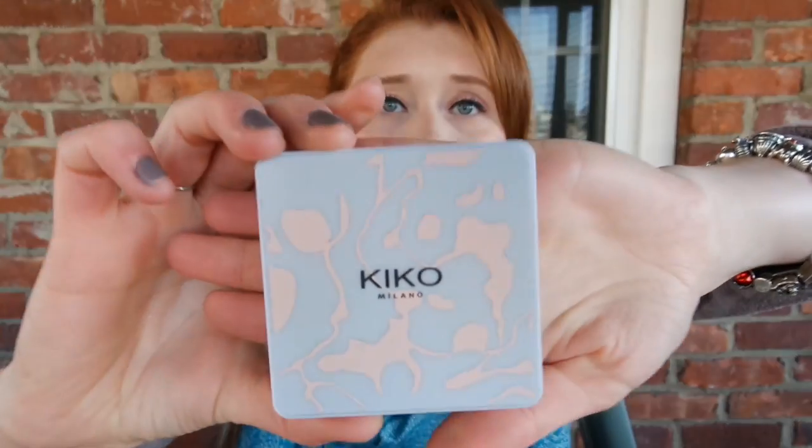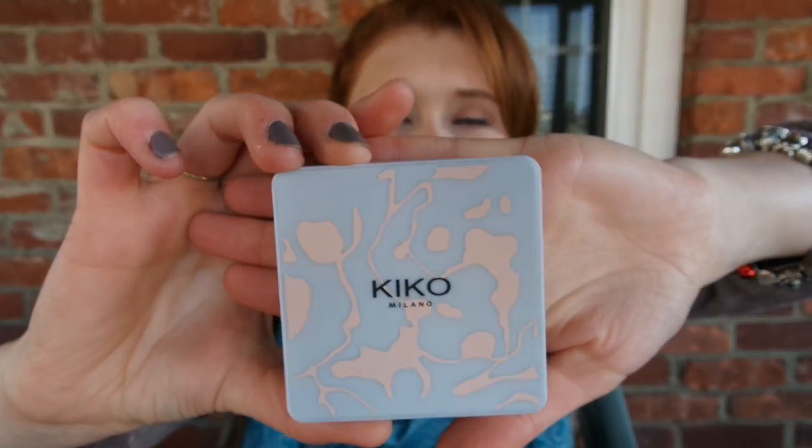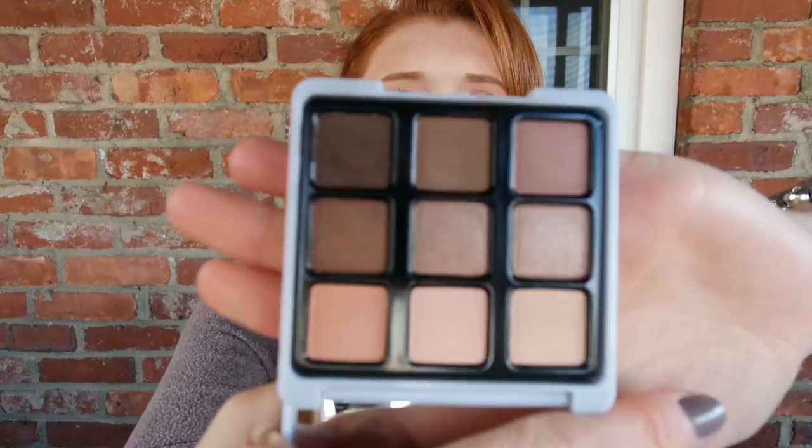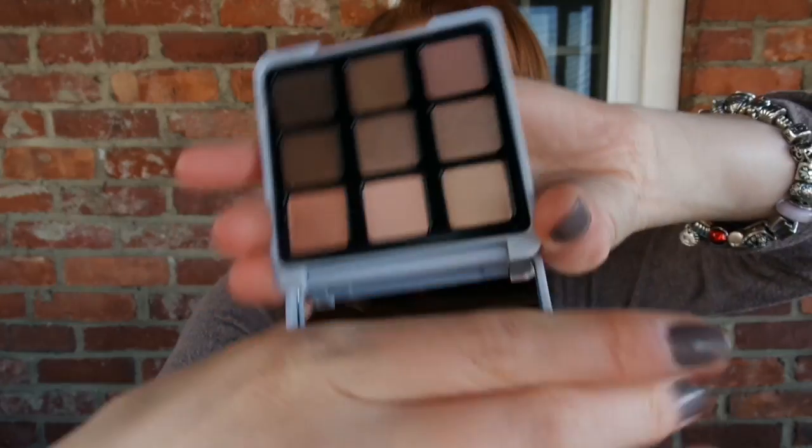The first thing I got was one of the items from their 20th anniversary, the Kiko Super Duper Less is Better eyeshadow palette. This is the packaging. I think it's really cool, and I like these pastel colors. I know I said I didn't want to purchase an eyeshadow palette this year at all, and I'm kind of upset with myself that I caved, but these shadows are really tiny, and it has a really beautiful mirror with it as well.